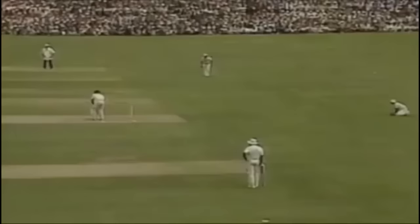Not so good. Beautifully caught. He's hit that away to within 15 yards of the boundary, and the Indian skipper has done a tremendous job to get back there. Marvellous running catch, and Richards has gone for 33. He was charging through, calling Desmond Haynes for two.